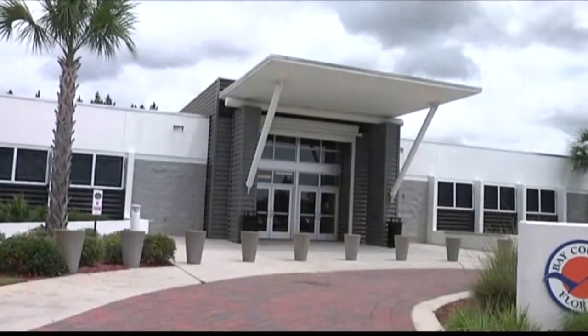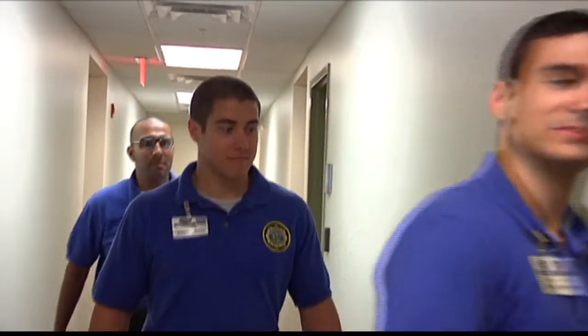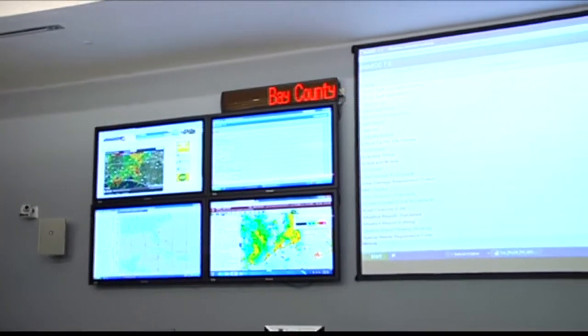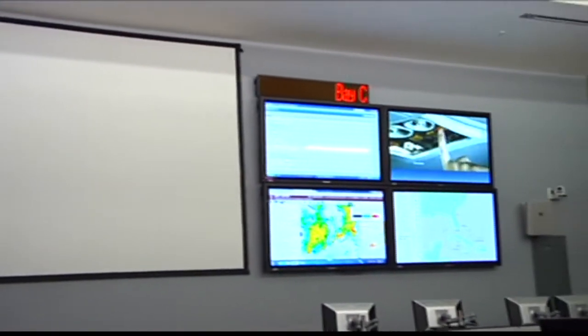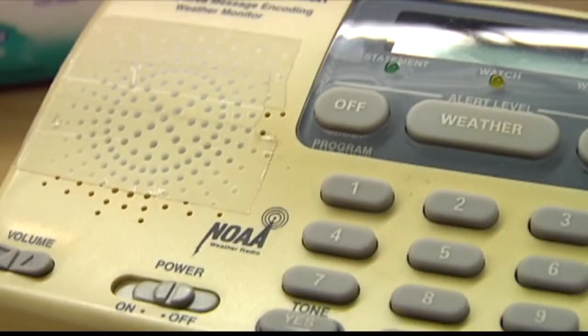It's important to be able to continue operations after a disaster, and that's what makes this building so significant. Bay County's new state-of-the-art facility has everything emergency management officials need to monitor storms and keep residents updated. But although the building's technology is impressive, officials are the first to admit that it's not always reliable.